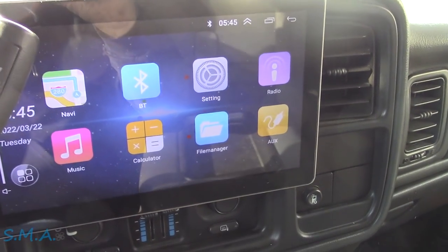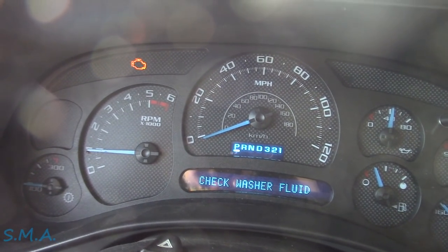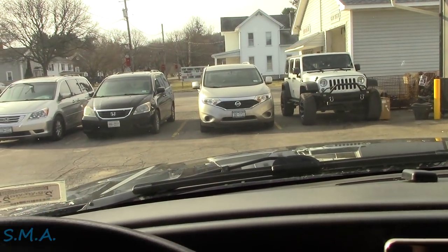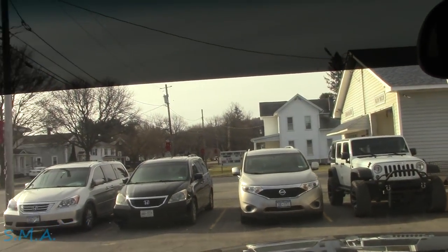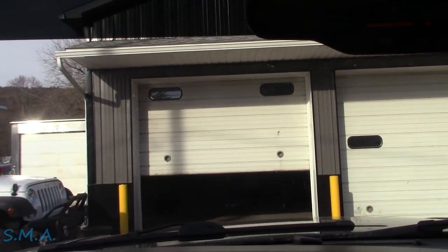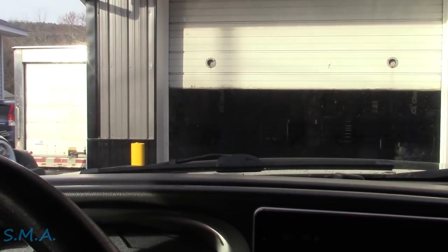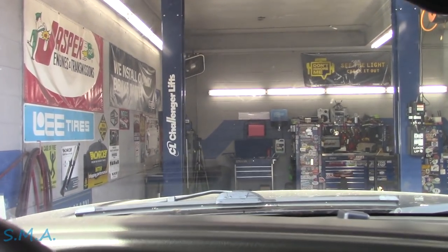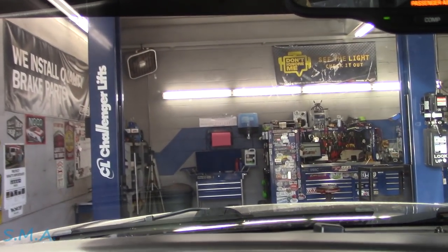What's this, like a 72-inch screen? Thing's huge. Anyhow, that light's on. It's got the fancy dash. So let's pull her in, see what's up. I'm assuming an EVAP code based on the parts that he's replaced. So it sounds like he has not replaced the purge valve or the fuel tank pressure sensor.